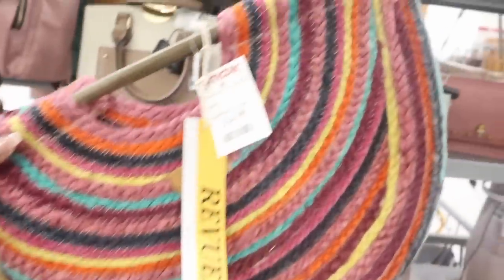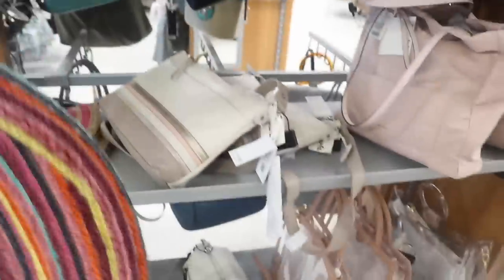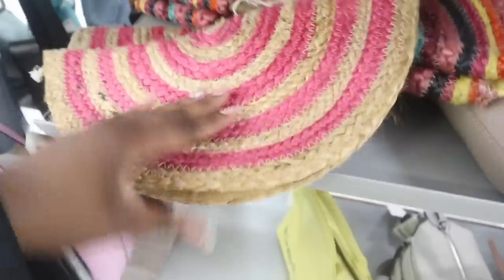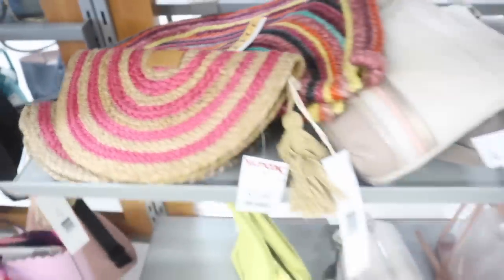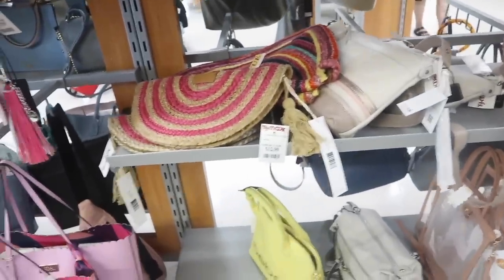Okay. How many of my ladies is feeling this? $15. This kind of fur. This is real cute, actually. I like that. And then they got some of these for $13. I like these too. These are cute. TJ Maxx be having some fire on the little clothes and shoes, so yeah, I ain't gonna lie.